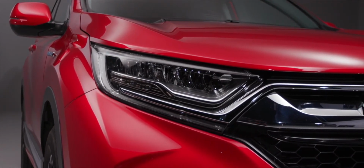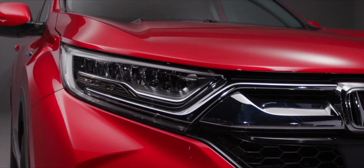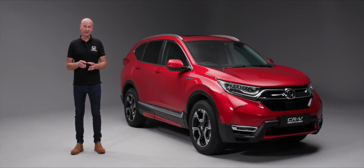The lights are actually going to project further, so that again you're safer on the road, being able to see further ahead. And also the light it creates is more like daylight. So when we're driving at night time, we're going to get less eye fatigue because we've got more like a daytime light when we're driving.